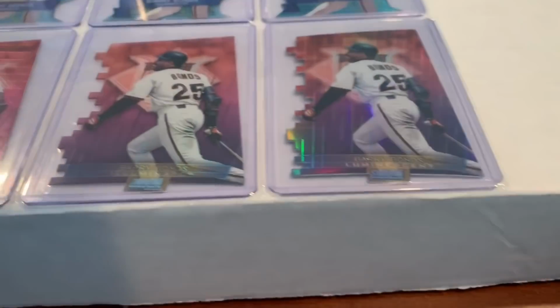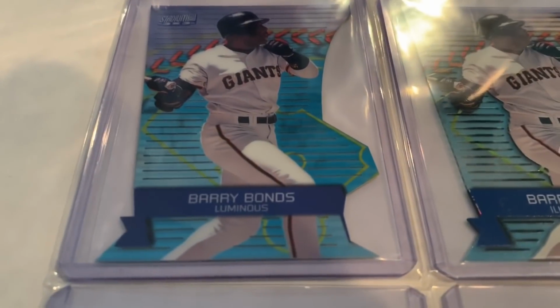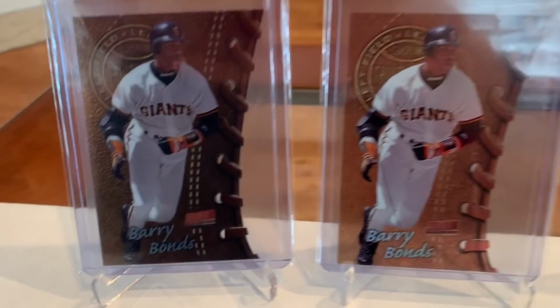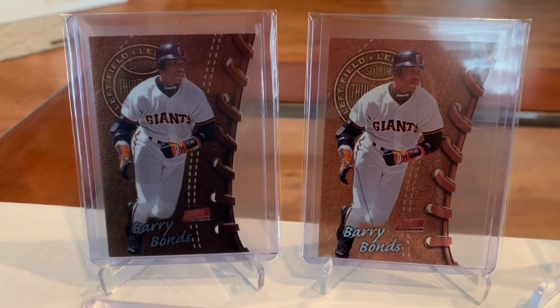And in 98 and 99, the cards were actually identified. You could see there it goes Luminous, Illuminator, Luminescent. And then the 99s, Luminous, Illuminator, Luminescent. But on the 1998s, they were not identified on the front of the card.